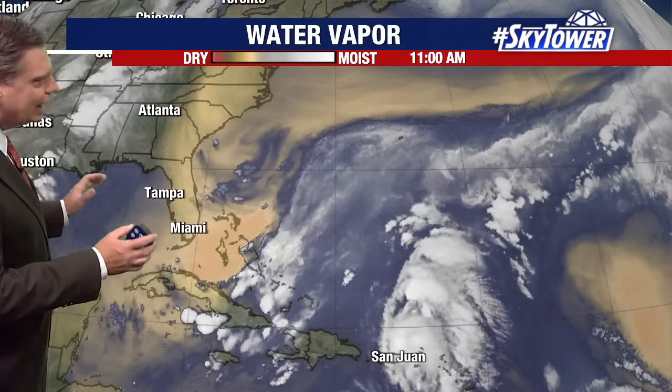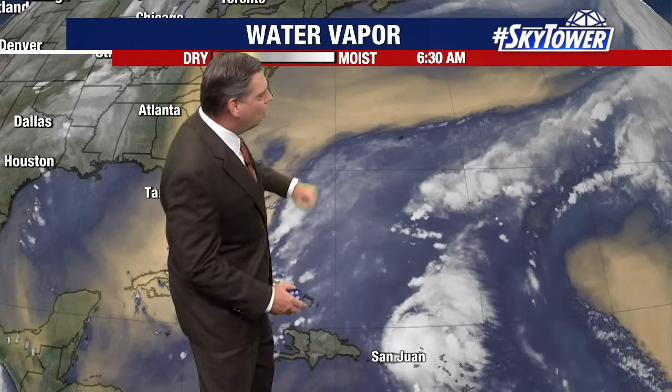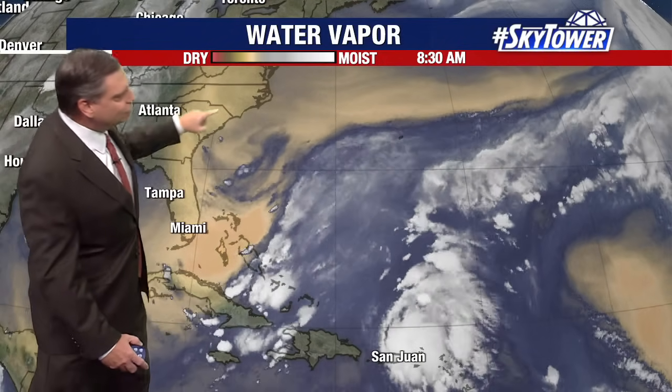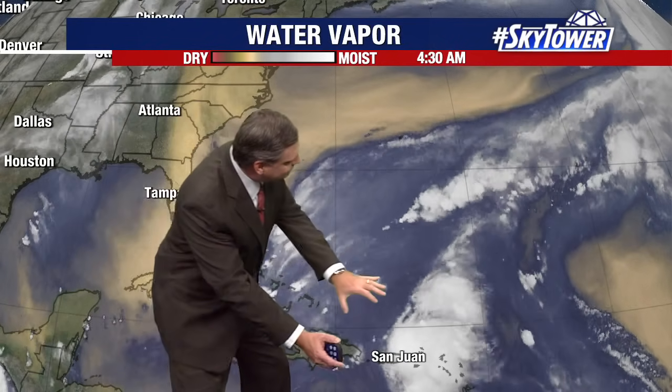Now, really interesting to look at the water vapor imagery. It kind of gives you an idea of what is going on and what's helping to pull this storm on that northerly direction. We've got the ridge of high pressure, which is across the Atlantic, but just off the east coast here, we have this upper level low. And so with that spinning, that is going to help to yank this system up to the north. That is also providing a lot of that strong wind shear over this system.